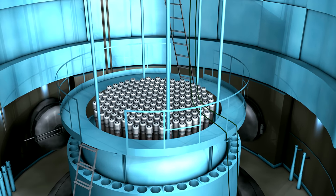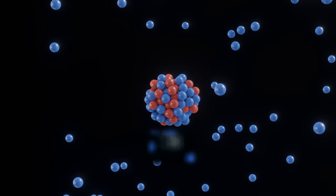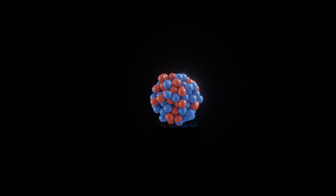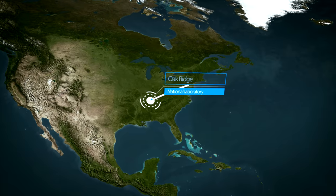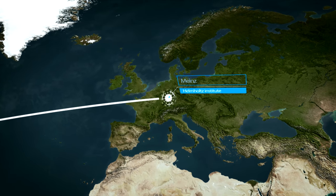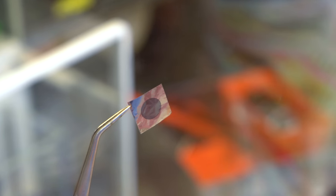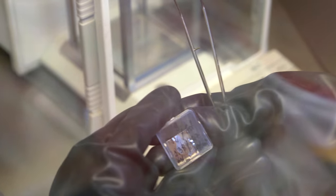It is synthesized in a reactor when curium or plutonium are bombarded with neutrons. After this metal was synthesized, tiny amounts of it are delivered to the city of Mainz in Germany to make foil. Here, californium is made into an oxide and, with the help of electrochemical deposition, is applied to a titanium foil and then coated in a thin carbon layer to prevent oxidation.